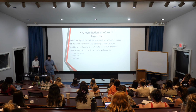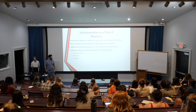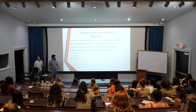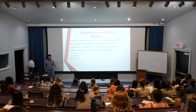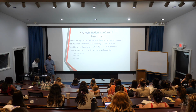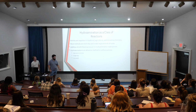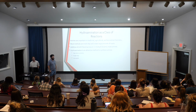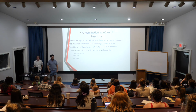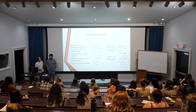Three of many reasons that hydroamination is a more sought after reaction are its high atom economy, which is where you use most reactants and get most products without having to add too many side reactants in, and that they're mostly all single-step reactions, and they produce low amounts of waste. So hydroamination is currently used to synthesize these amines.